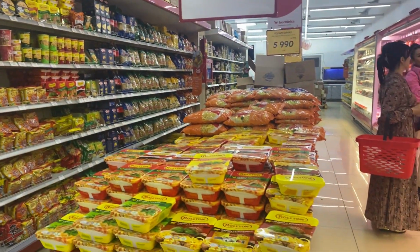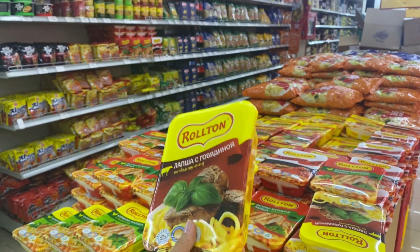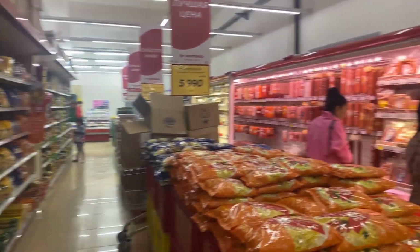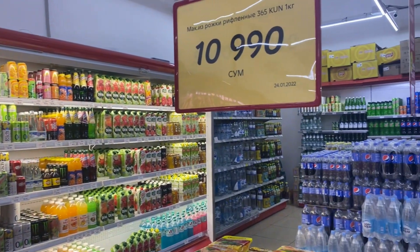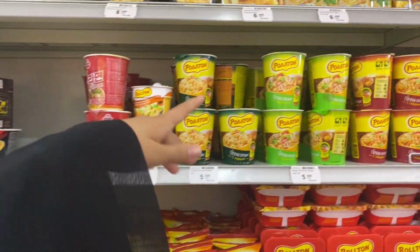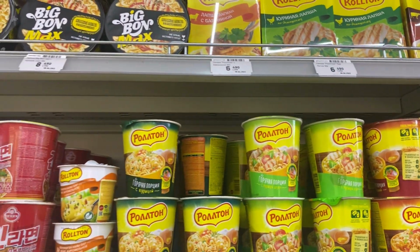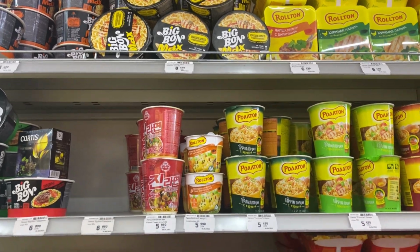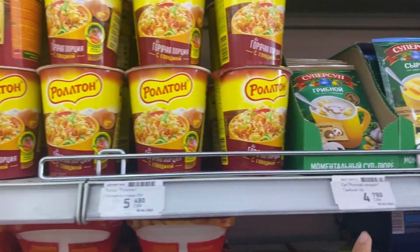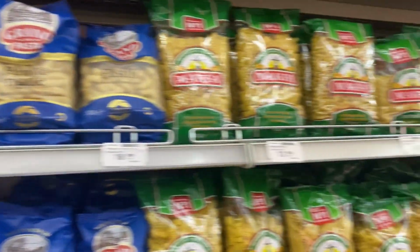I hope, guys, you remember my video about the Kazakhstan supermarket, where I showed you this Rolton quick-made noodles. Where is the price for this Rolton? I don't know where the price for Rolton is. Can you see it? Okay, it doesn't matter, because I found it. Look how much it costs. Also the same, 0.6 cents. The same Chinese noodles, 0.5 cents. So you need to divide by 11, like 4 divided by 11, so it will be converted to dollars.